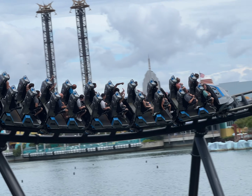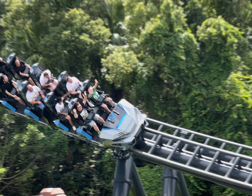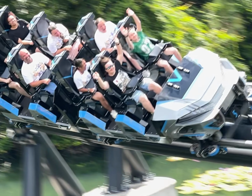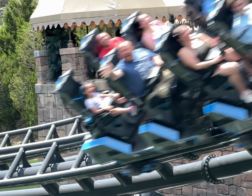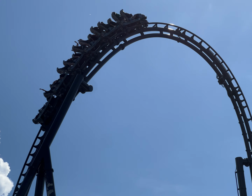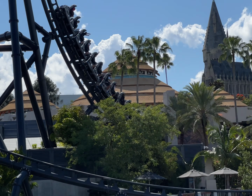This is also only possible because of how stinking good the restraints on VelociCoaster are. VelociCoaster features just a lap bar, and it's the most comfortable lap bar I have ever experienced. Honestly, while riding, I completely forgot it existed even while being pushed up against it by airtime. This is a complete godsend because restraints can make or break a coaster.